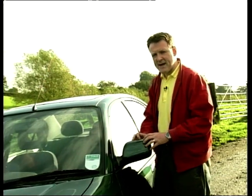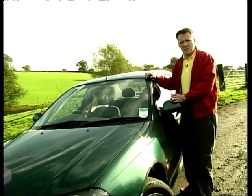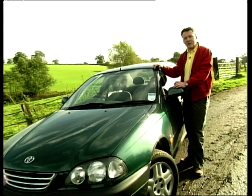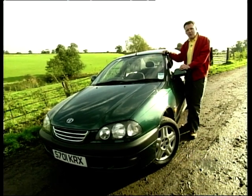So the second of our Japanese cars built in Britain is the Toyota Avensis. This car is built in Derbyshire, and since it was launched it's been very popular and sold well. Now for some people, having a car is merely a means of getting from A to B, doing it in comfort, making sure that the car is reliable. But that's not for everyone. Me, I prefer something with a bit more zip.